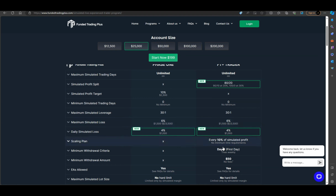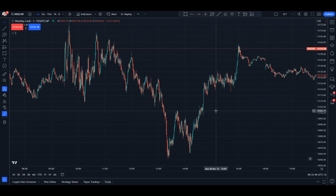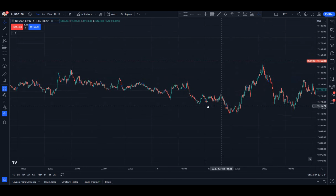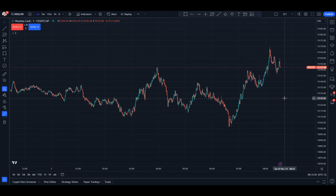Right guys, that is basically it. I haven't used any indicators. I have only traded the Nasdaq because of the volatility. I haven't traded the ES or the S&P, only the Nasdaq on this specific strategy, and I've passed my evaluation on this.